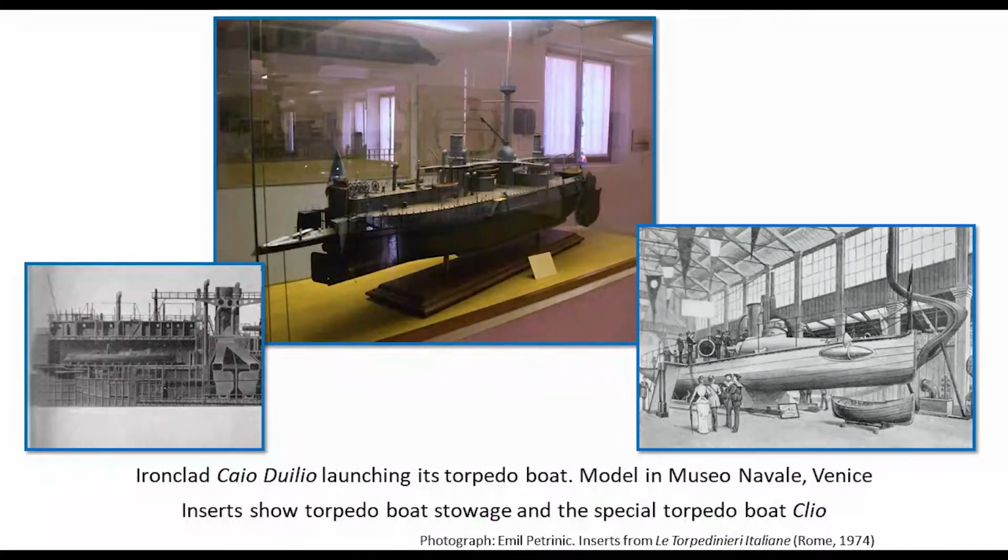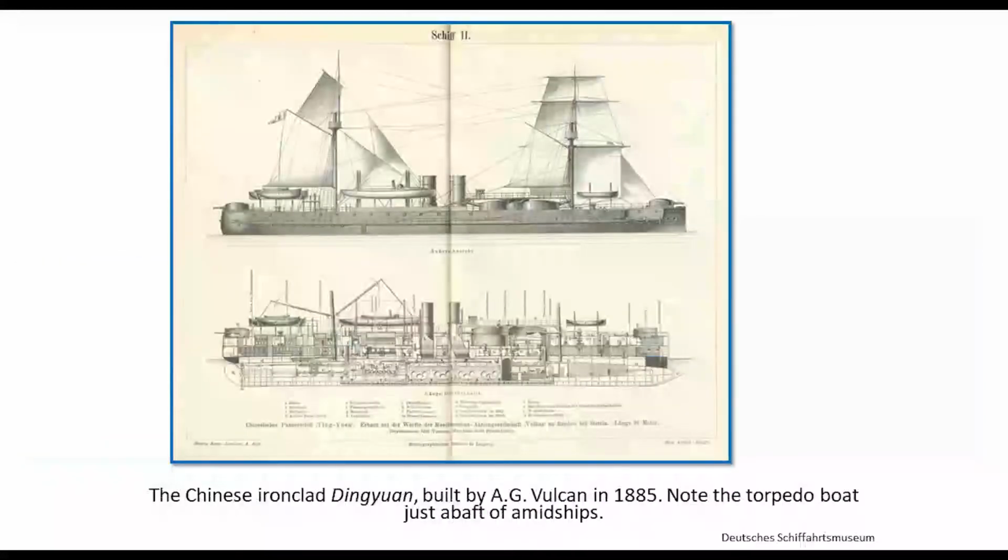Two battleships, Jingyuan and Zhenyuan, built by A.G. Vulcan for the Imperial Chinese Navy, also were equipped with small torpedo boats and suitable launching gear. You can see them in the photograph just abaft the funnels. They were commissioned into the Beiyang fleet in 1885 and scuttled at Weihaiwei in 1895.